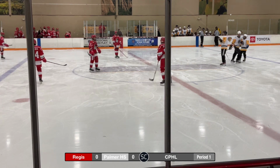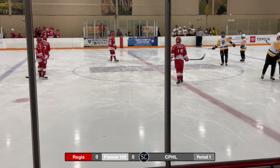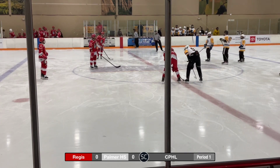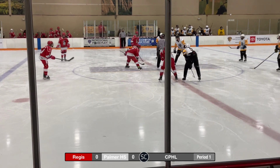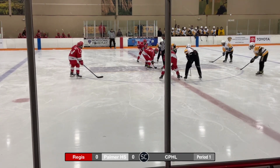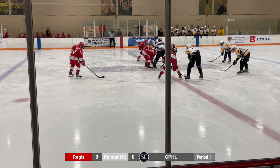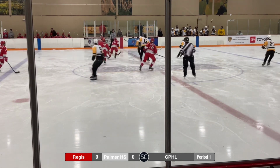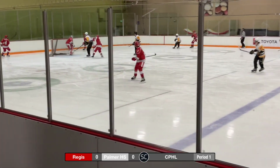So we'll be started here in just a second. Check in our lineup. We'll get to it in just a second. Regis Jesuit faces off tonight against Palmer Lake. Banging their sticks, Mike, a little theater from the home team. Oh, that'll happen, you know. But as we say, pitter-patter. Let's get at her. Let's go have some fun.